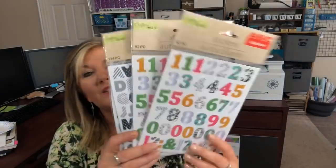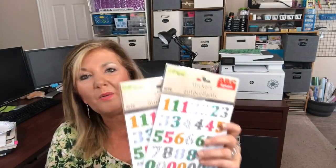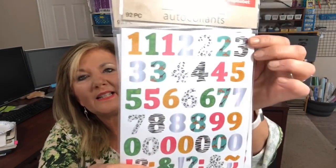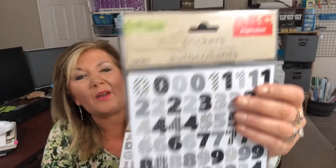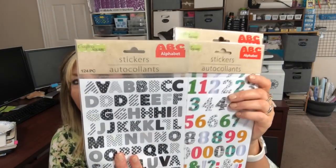The next thing that I found are these cute numbers and alpha stickers. Now this is interesting because you can't always find just numbers. So I did get a couple of these. These are like animal prints and you get a lot of numbers. And I've never really seen those. And then these are very cute, black and white with gray. And they're the alpha stickers and the numbers. Whole sets. So you get 146 here and 124 here. And these are 92 piece packets. These are a little bit bigger if you can see. So anyway, if you're looking, I had not seen these before, so you may want to take a glance at that.